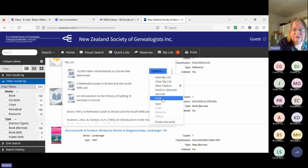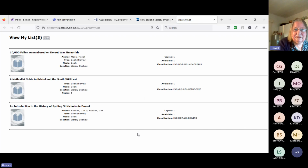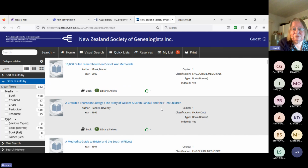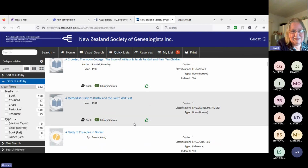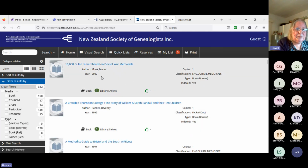And then the other option you can get, well, you can get all these others, but go to print. You go print my list, and that gives you a list so that you've got it there and you think, yes, I want to see that at some stage. You can either print it out or print it to PDF or do what you like with it. It gives you a lovely list that you've actually selected, and then you can reselect at a later stage if you wish. You can fine it down. But it means you can do it on the go. Right, so that's how to do a quick search of the library catalogue.